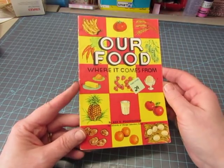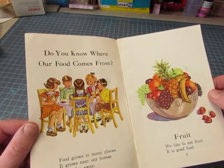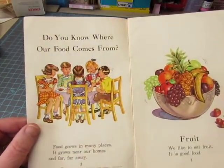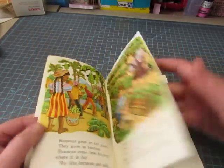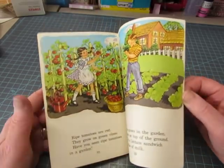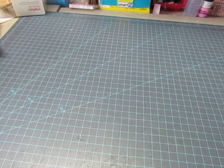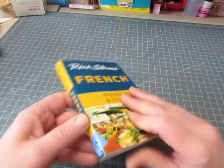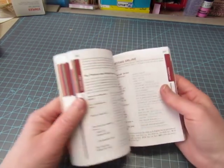29 cents for Our Food, Where It Comes From. It's a little paperback booklet, but look at those fun illustrations. It's from 1959. 29 cents. It's a great little book. I picked this up, I don't know why. It's the French phrase book and dictionary. This was 29 cents also.